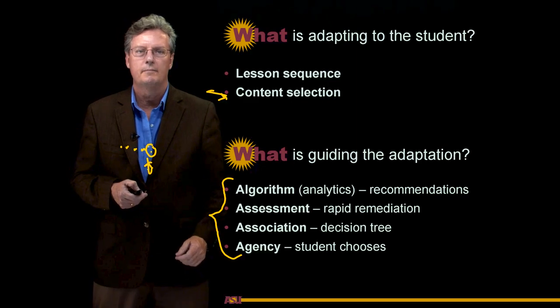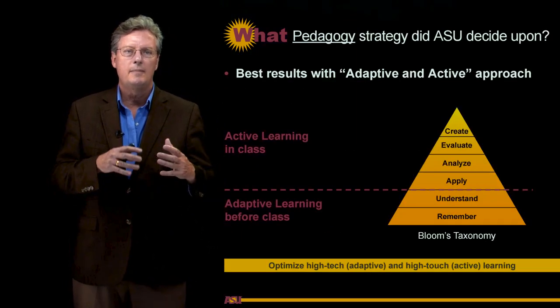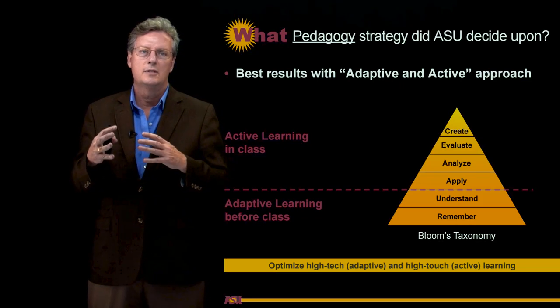This is a valuable feedback loop that didn't exist in prior systems, and it's an exciting evolution in the development of adaptive courseware. Next, we talk a little bit about how we use the systems.